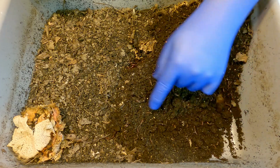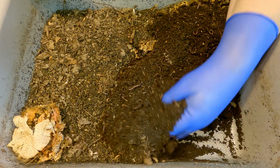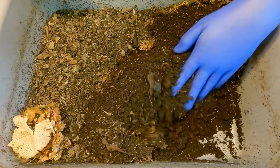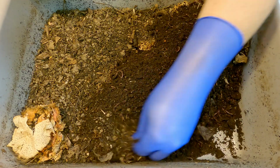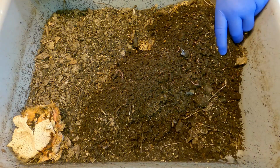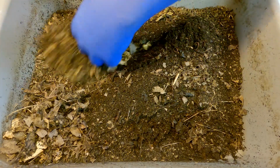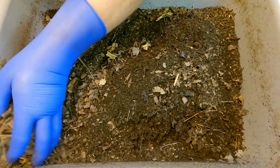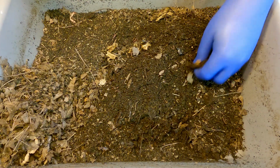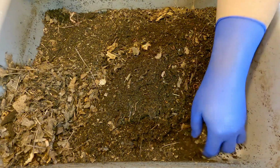And it's probably not too surprising that we're finding lots of worms that are a little bit skinny, perhaps a little bit dehydrated due to the lack of moisture that's been applied to this system, or the absence of moisture that's not been added to the system lately. So we got a whole bunch of top covering leafy material here. Awfully dry stuff.